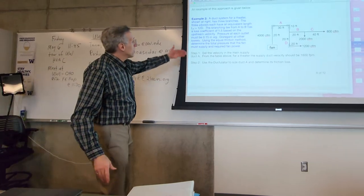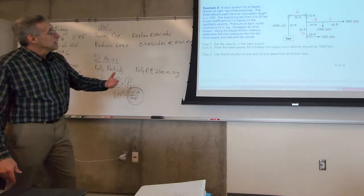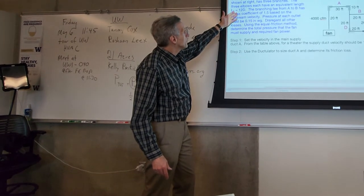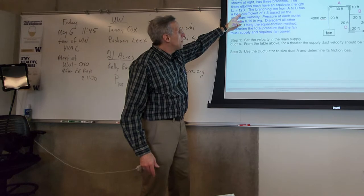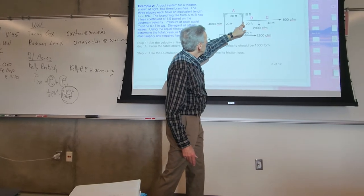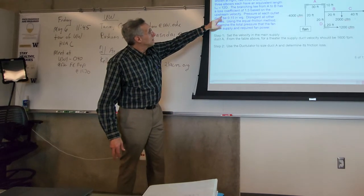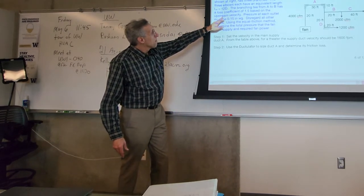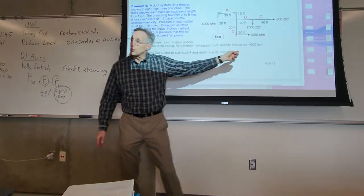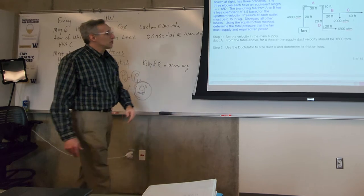So if you go through this example here, lay it out step by step. You have a duct system for a theater, and there's some information about the fittings: the equivalent lengths for the elbows, 12 times the diameter of the duct, and the branching T here has a loss coefficient of 1.5. And then pressure at each outlet must be 0.15, so that would be the pressure to go through the diffuser to go out of the duct and into the space. Then we just disregard all the other stuff for simplicity here.